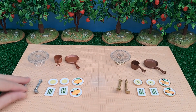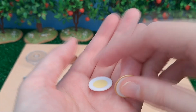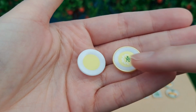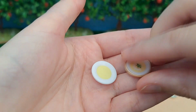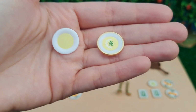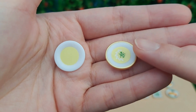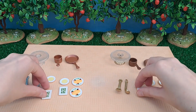I think where the biggest difference comes is with the food. So if we take this for example, you can see that there's been a lot more detail added into the food with garnishes, and also the plate has this lovely gold trim around it, just making it look a little bit more premium. The base mould is the same, but this one I think looks much better. And it's the same for the other foods as well.